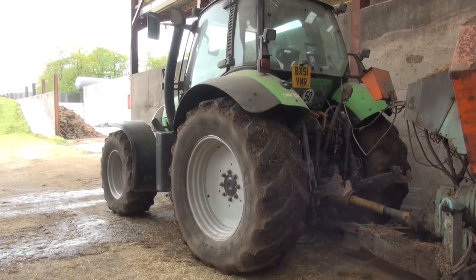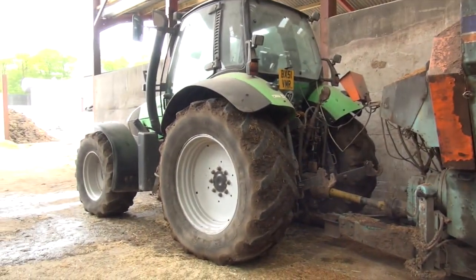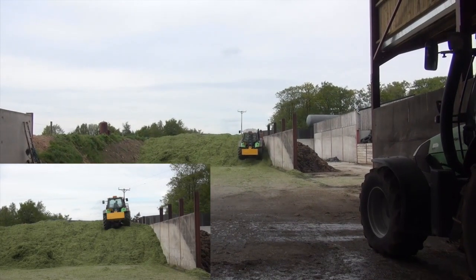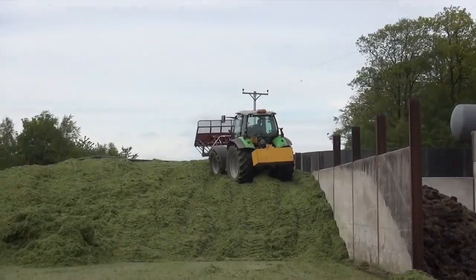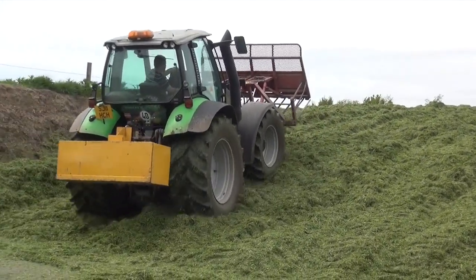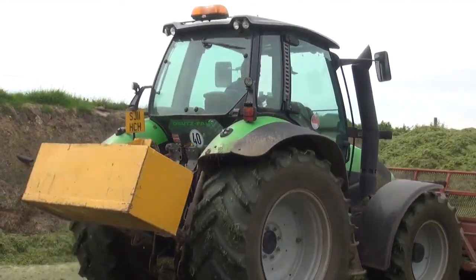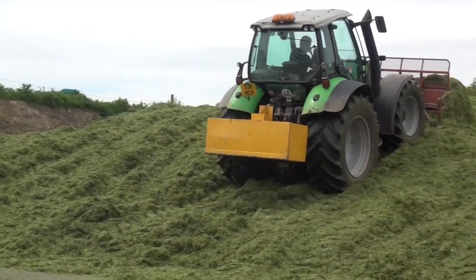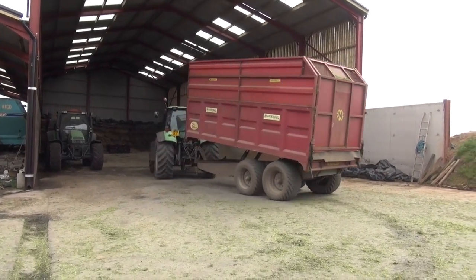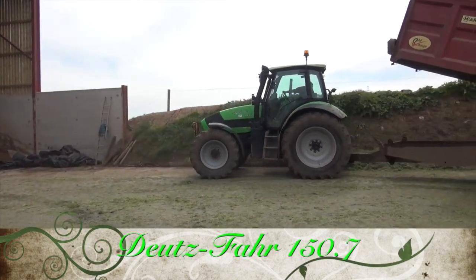John Deere 6610. Well, here we have a Deutz-Fahr on a 51 plate on a Rico diet feeder. So we have a Deutz and a pit duties today. Another Deutz, 06 plate, Agrotron 150.7, whatever that means.